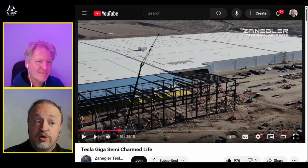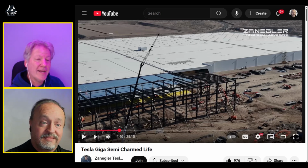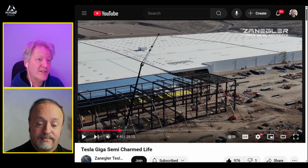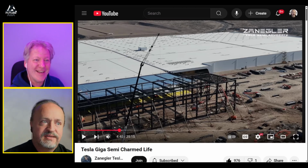In Berlin and Texas, this part of the factory was not made with steel. It was made with big concrete pillars. Why switch to steel? There has to be a savings of some sort when it comes to the cost of it, as well as what they believe from their experience that particular part of the building is going to experience in seismic waves as it's being built. Yeah.